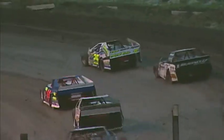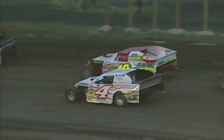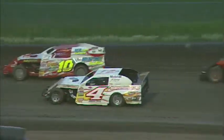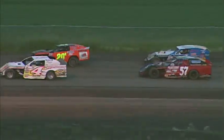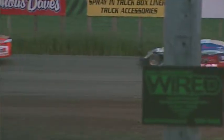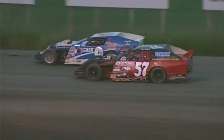The Delaware double file start makes it interesting on these restarts, without a doubt. Ryan Karalik is out front on his own. The second place car, in this case Delane, has lane choice. He has chosen the outside. The rest fall in order after that. So Karalik started 3rd, and he's led, I think, all the laps up to now. We're about halfway done, 8 laps into a 15-lap feature.